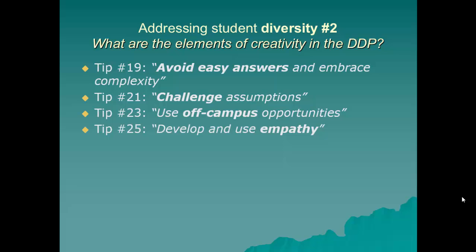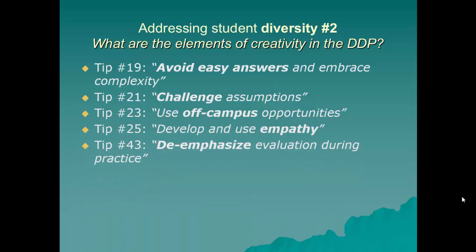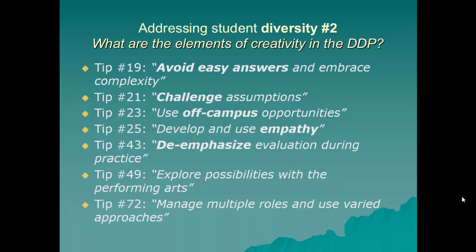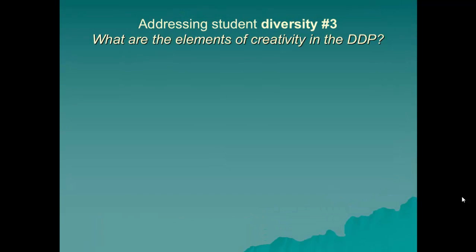What about the role of empathy for people who want to be creative or who are committed to old ways of doing things? You wonder if they were able to de-emphasize evaluation while they came up with this design. Did people with a background in the performing arts involve themselves? Did the leaders of this project somehow manage to orchestrate diversity of contributions? I wonder if they used simulations. Did they go places where there were innovative designs?